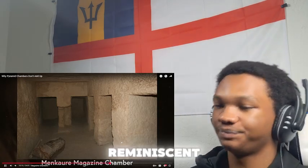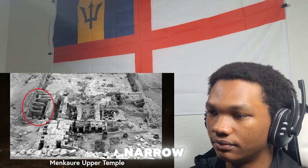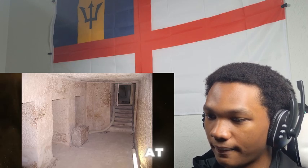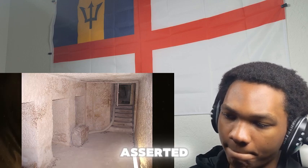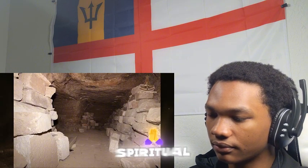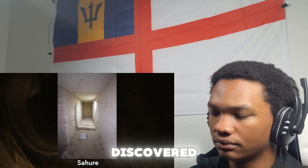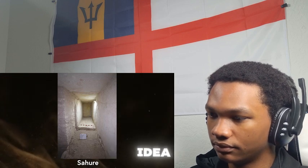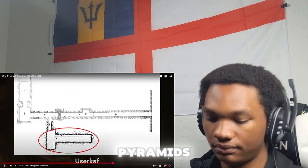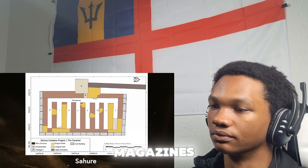Their architecture is somewhat reminiscent of how pyramid temples are designed, with many long, narrow spaces that presumably held sacred objects. At one time, Egyptologists asserted the number of magazines in a pyramid was of spiritual significance. However, now that Sahure's pyramid has been discovered with 8 of them, this idea can be completely discarded. After all, we have pyramids with 2, 3, 6, and now 8 magazines.